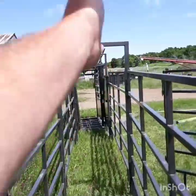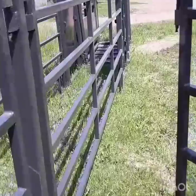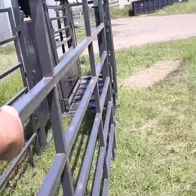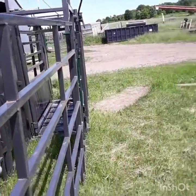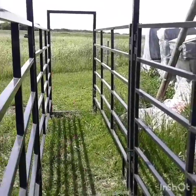Look at that. Whew. Loading cattle down that. Man, oh man, how beautiful would that be? If you're using these alleyways, I guess this is a better example of using these alleyways coming off that side door. What a nice alley that creates.